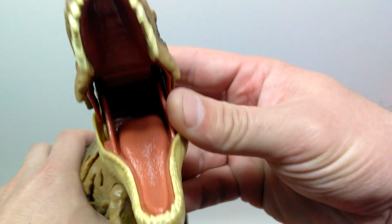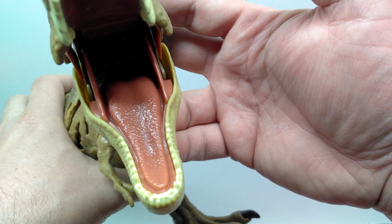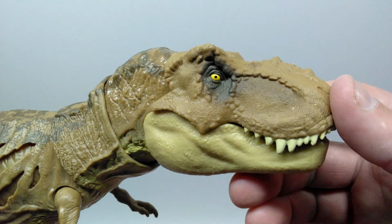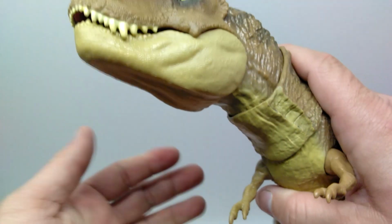I'm trying to get it in a way that we can see it without it being crooked, but it's kind of a long figure, but you can definitely see that that tongue looks great in both sculpt and paint and gloss coat, actually. The eyes are painted with a yellow, and they are really nicely placed. There is no sloppiness to that at all.